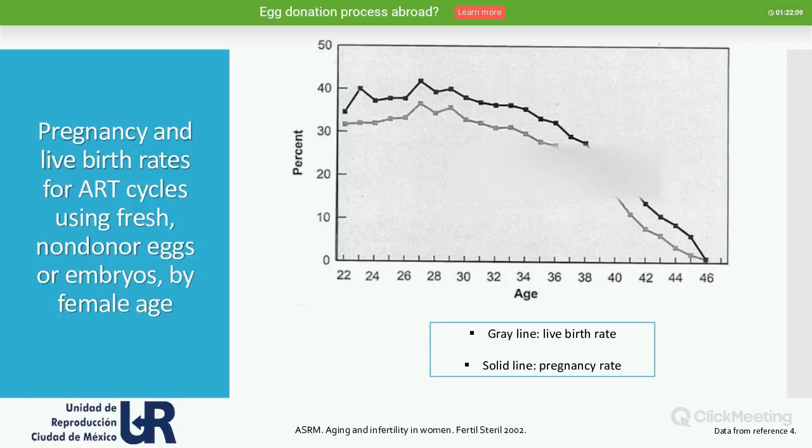And well, we can see in this graphic, in the x-axis we have the age, and in the y-axis we have the percent. It represents the pregnancy and the live birth rates for assisted reproductive technology cycles using fresh, non-donor eggs or embryos by female age. For example, a patient who is 25 years old has a pregnancy rate of 37% and a live birth rate of 33%. But what about women of 45 years old? Her pregnancy rate is only 5% and her live birth rate is only 2%.